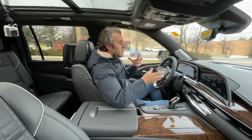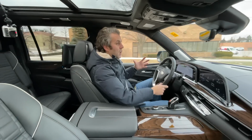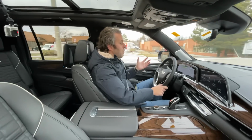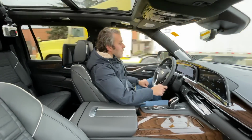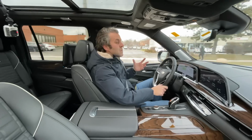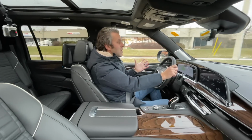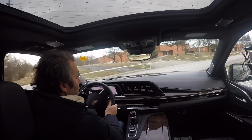Some will argue, but well, what's the point of GM making these two cars? Well, they're catering to two different markets. One market has the deep pockets, doesn't care about money. If it's a $30,000 difference, they will pay it. Or the market that cares about the little gimmicks like the augmented reality, that sort of thing. Or people that are obsessed with Escalades, like celebrities. They still want this. The Denali, in my opinion, delivers exactly the same things at some point.